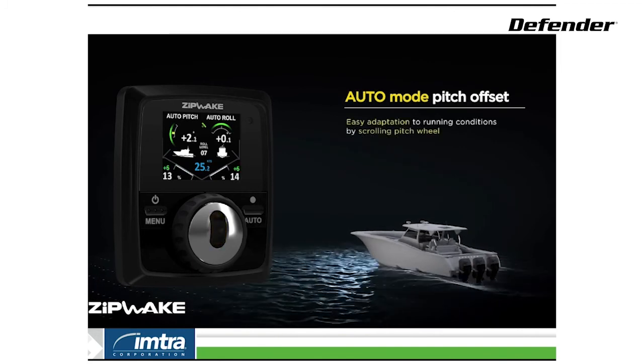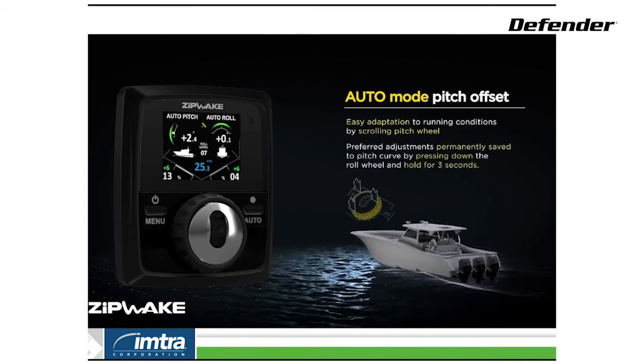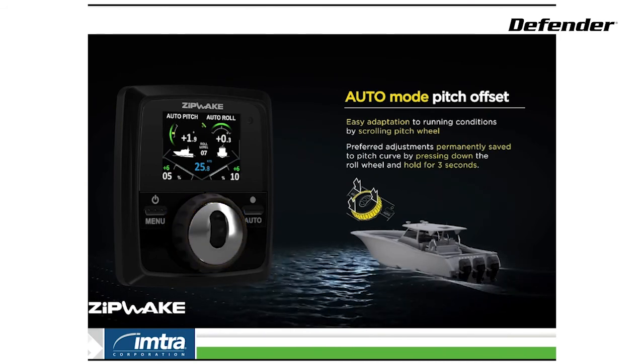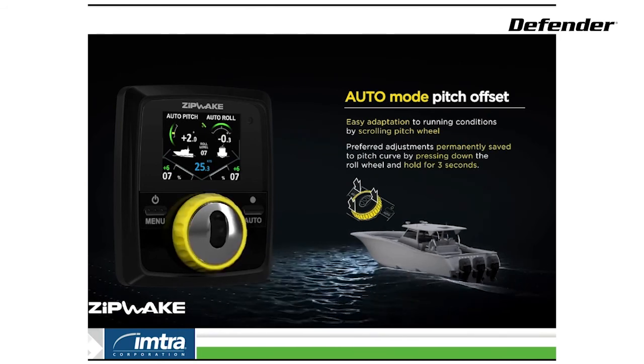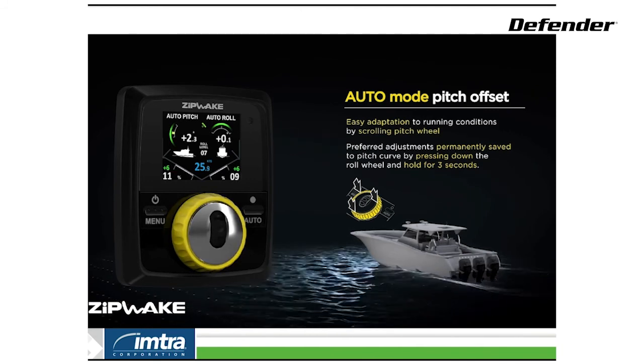The other nice thing about the auto mode is if you are in a certain seaway and you feel like you need to have more pitch control, you can override the pitch control simply with that vertical wheel. So basically it's going to drop the bow down or bring the bow up as you like in auto, but it's still going to do the roll control for you.